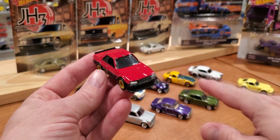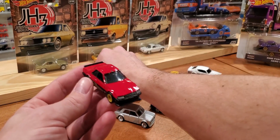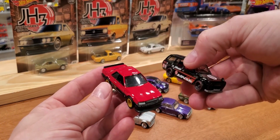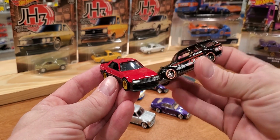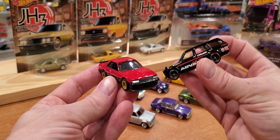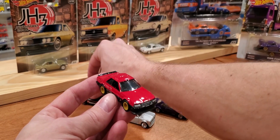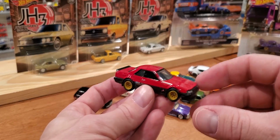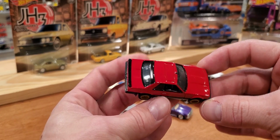Unlike the cars from a couple of years ago, you may have noticed Team Transport, say the Datsun 510 wagon from Japan Historics 1, no details for the headlights or taillights. They were actually only putting artwork sometimes on 2 or 3 surfaces or sides of the car, whereas nowadays Hot Wheels has got the artwork all the way around for extra realism.